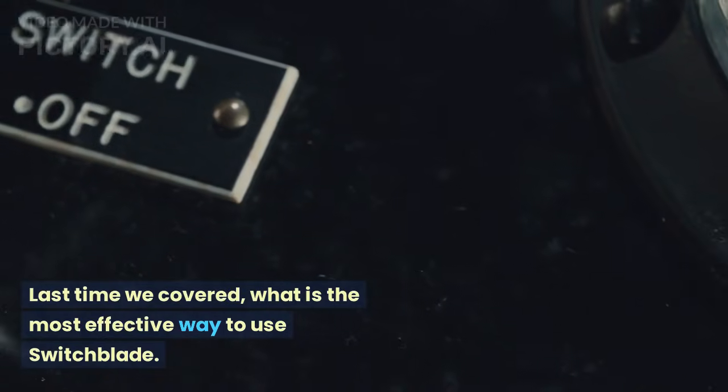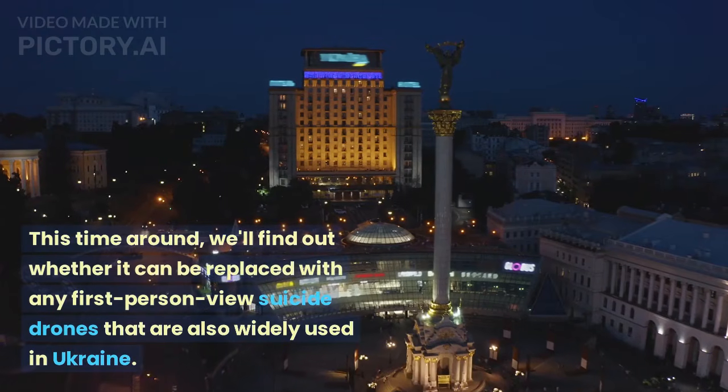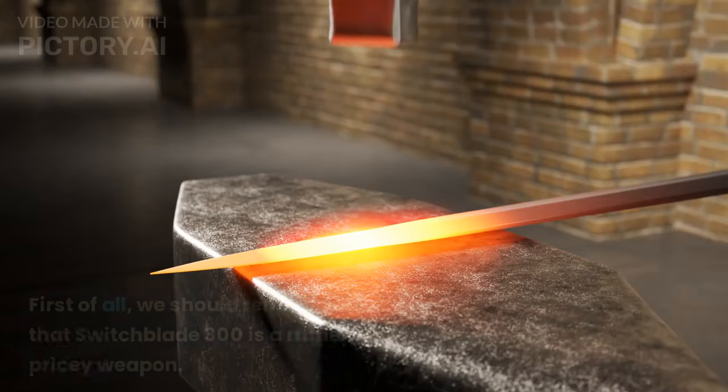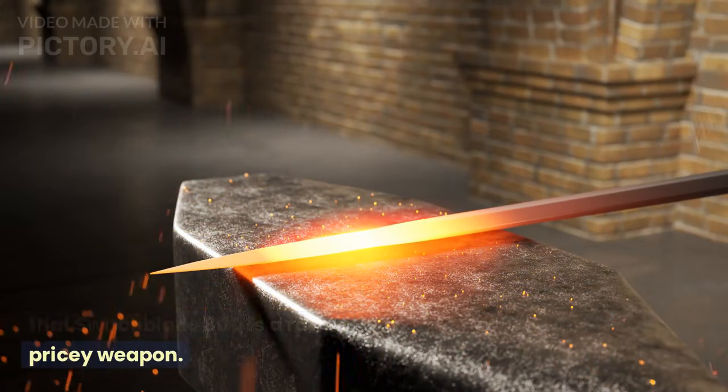Last time we covered what is the most effective way to use Switchblade. This time around, we'll find out whether it can be replaced with any first-person view suicide drones that are also widely used in Ukraine. First of all, we should remind you that Switchblade 300 is a rather pricey weapon.